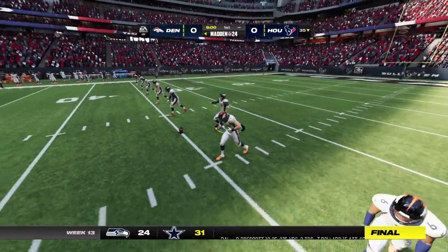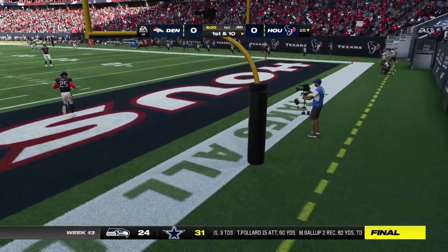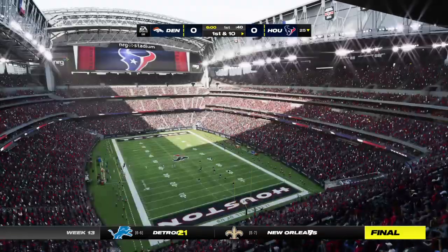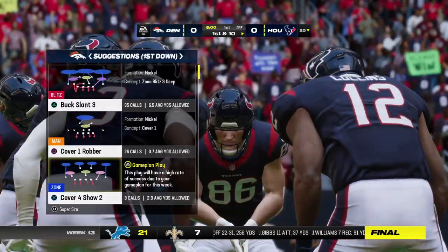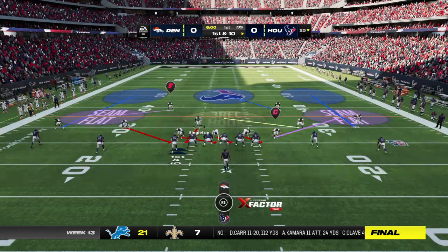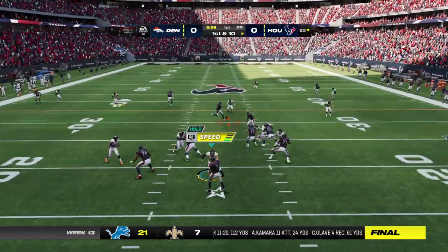The calendar has turned to December, and we're in the home stretch now as we're underway in Week 13. And this will not be returnable. It's out of the back of the end zone for a touchback. Opening play, and Stroud will throw it.